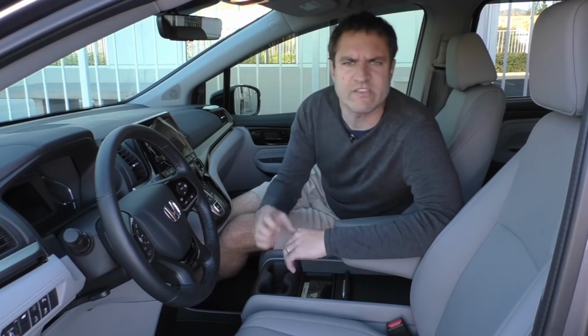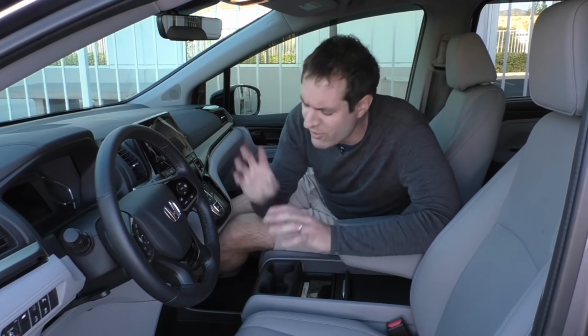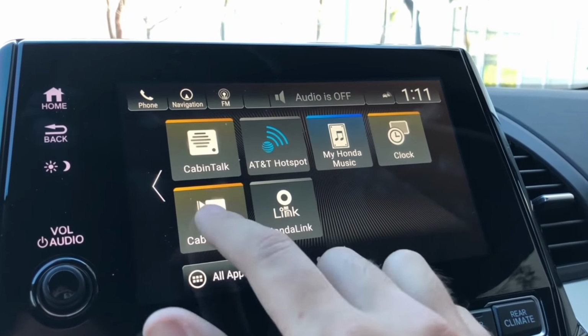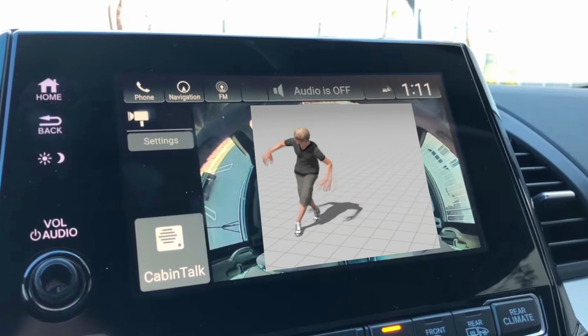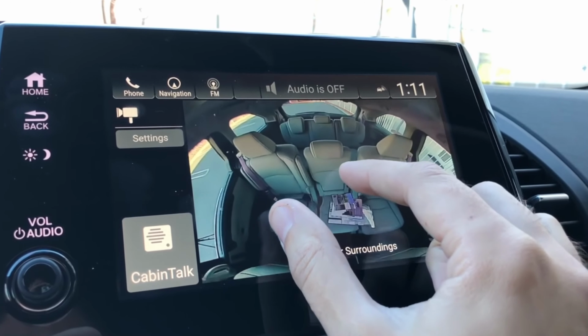You're driving along in a normal minivan and your kids are making a ruckus in the back seat, so you turn around to yell at them and you're not paying attention to the road and you run off the road. Because it has CabinWatch, there is a camera in the back seat that lets you monitor your children from the infotainment screen. And check this out, not only can you look back in the back seats, but you can move the camera around to choose where you want to look most. So if your kids are making a ruckus in the second row, zoom in on the second row. If it's a problem in the third row, you can zoom over there.